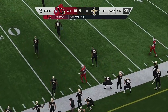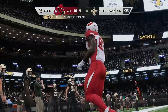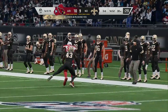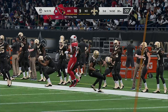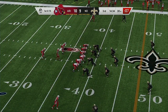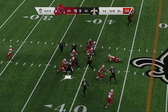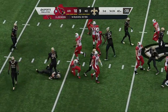Here's a throw, complete right side to start things out. He takes us beyond the 35 before going out of bounds. A Cardinal first down on a gain of 13. So here's a first and 10 at the 38. Out of the pistol, here's Johnson. 2 yards on the carry there.